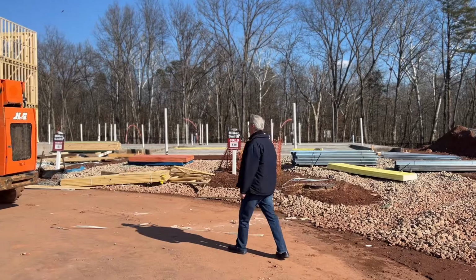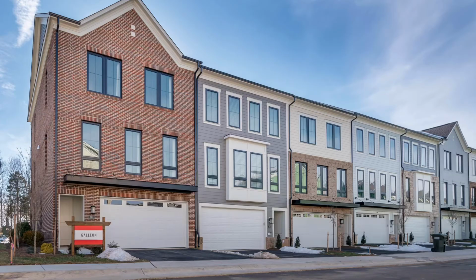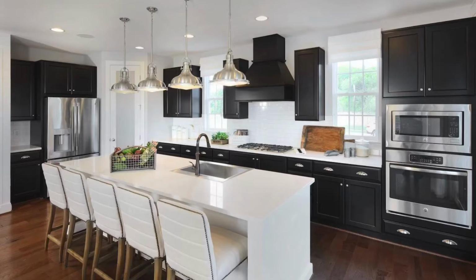And every time I see a new community by Miller & Smith pop up, I'm one of the first to show up on site. So the Miller & Smith communities that I've sold in Northern Virginia would include Belmont Bay, the Retreat at Westfields, Walraven at Kingstown, Brambleton, and Cayden Ridge.